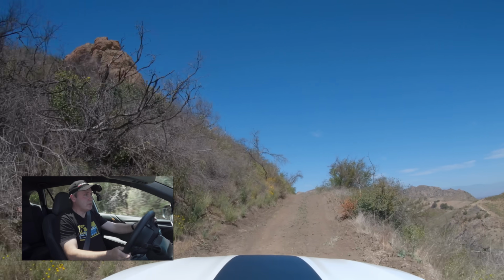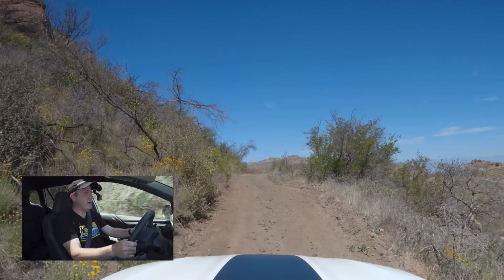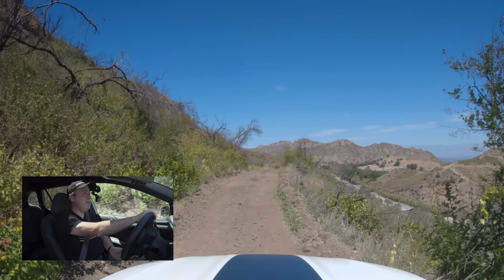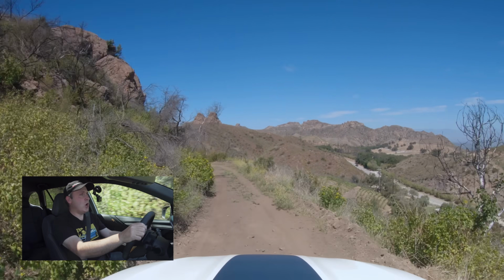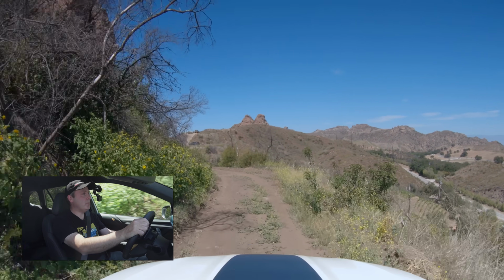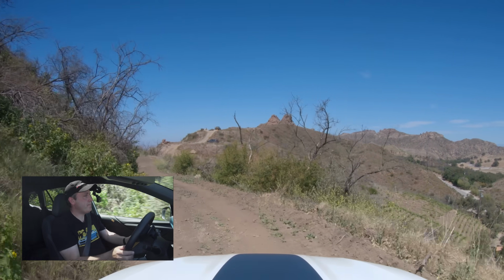And truth be told, Subaru's standard all-wheel drive is good enough in most situations. Only if you're doing more extreme things do you even need X mode. Although, you know, snow, mud, ruts, that kind of stuff, it can be really helpful. Now these roads are all new to me. I've never been here before.